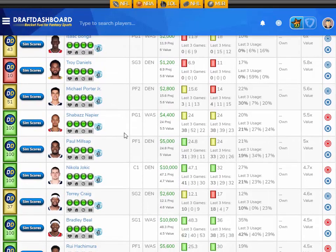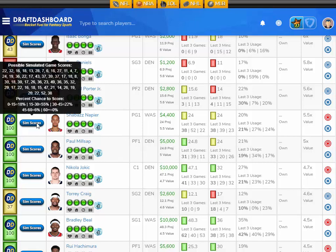Okay, another value play that I like is Shabazz Napier, projected at 24 fantasy points here tonight. That's 5.5 times value. He's 4,400 DraftKings salary. Let's take a look at his sim scores.